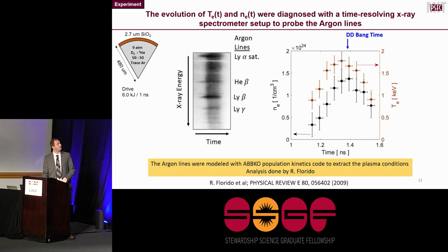Okay. The next part of this is the argon line data. As we imploded these capsules, we saw X-ray emission from argon line transitions. On the left, I have X-ray energy on the y-axis and time on the x-axis. As we did this implosion, which happened over the course of about a nanosecond, we were able to see the fingerprints of the argon.